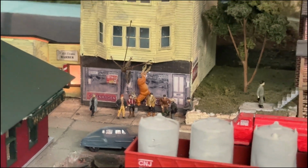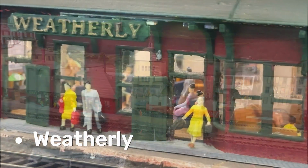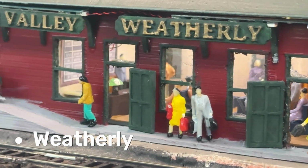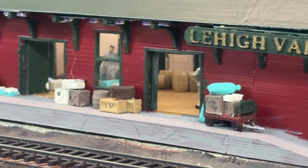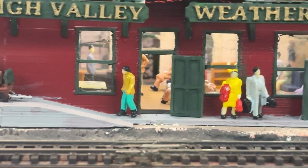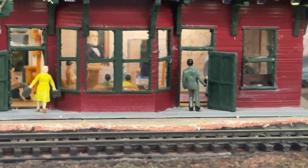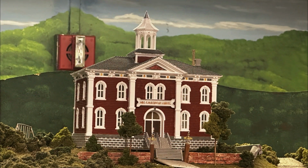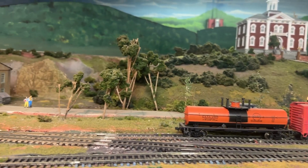So as I mentioned, model training goes back to well over a century. In the 1830s, the first known model trains were created, often as toys for children, but they quickly gained popularity among adults. By the early 1900s, companies began to mass-produce model trains, and the hobby took off. The rise of electric trains in the 1920s brought a new level of realism and excitement, and model railroading became a pastime enjoyed by people of all ages.